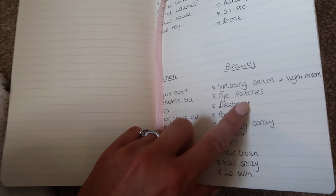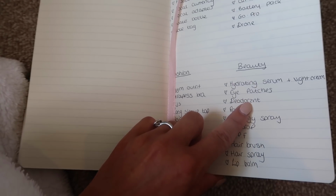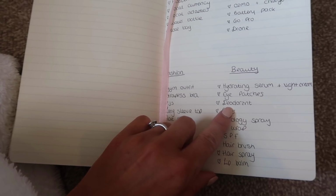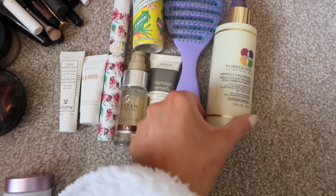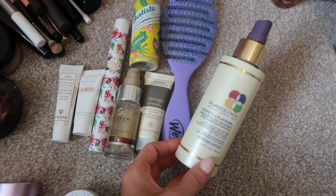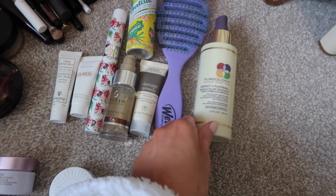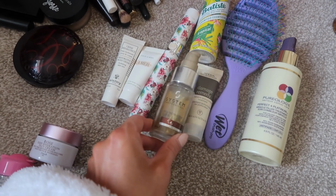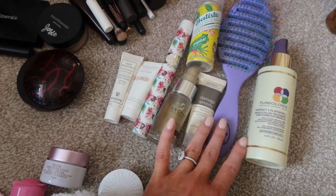Eye patches, now I actually have run out of those, so I'm going to remember that and grab some of my little Elemis eye patches, which are so good for putting on the night after you land, and deodorant as well. I need to top those two things up. Razor as well, I need to grab that, and then my Pureology hairspray, because I literally cannot live without this. Such a first world problem, but this is just amazing. And this one is my travel one. It's probably got about a quarter left in it, and I use that with the little mini of my Wella SP Reconstructing Elixir. With this Wet Brush, that is literally all I need to ensure my hair is detangleable while I travel.